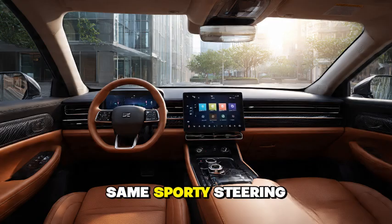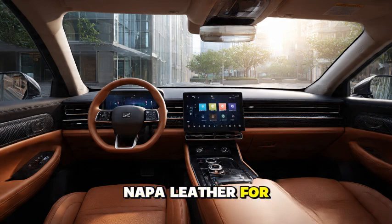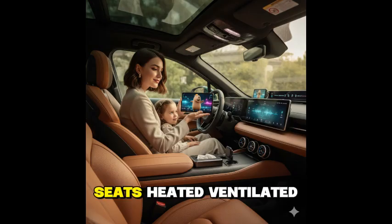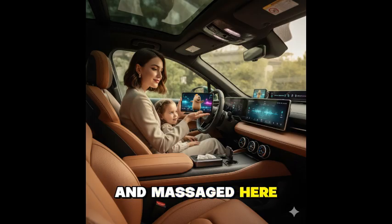You get the same sporty steering wheel. This is also a sort of leather as well. You can get Nappa leather for your seats. I believe that's optional. Other than that, I believe it's a PU leather. And the whole interior, by the way, is Right Tech certified. So it's 100% safe. If you have kids with sensitive skin, they can play in all parts of the car, and they're going to be totally fine in the U7. The steering wheel is heated, seats heated, ventilated, and massaged here in the front. 10-point massage. And you can also get optional zero-gravity front seats.